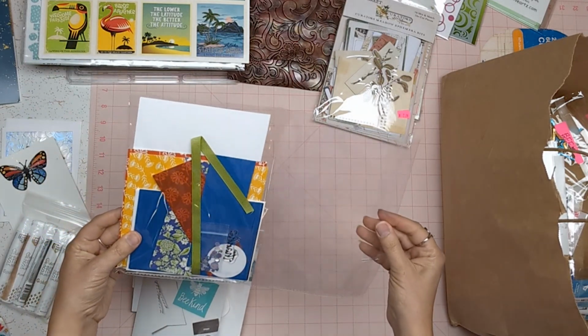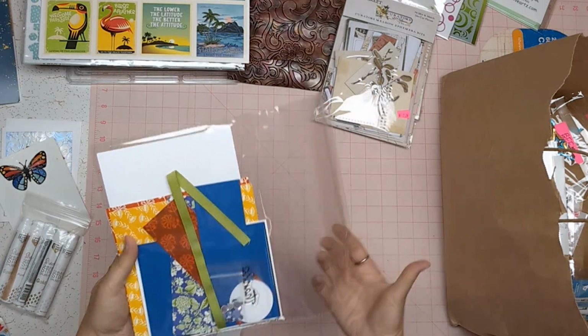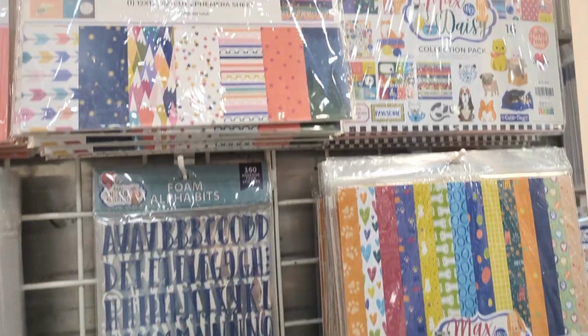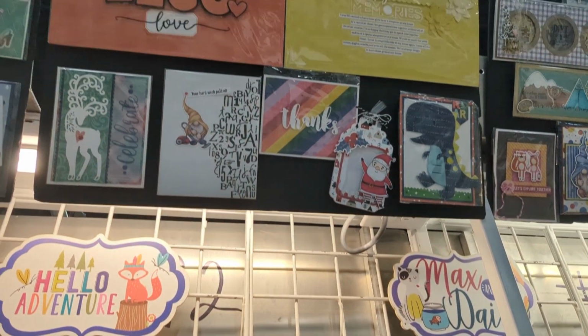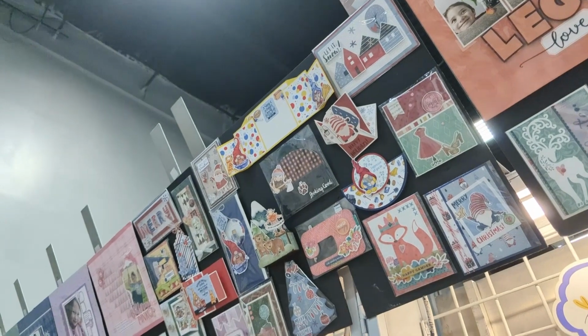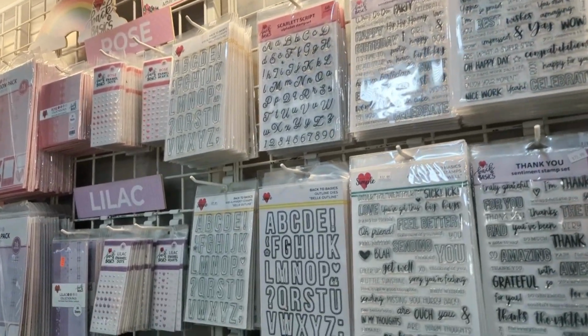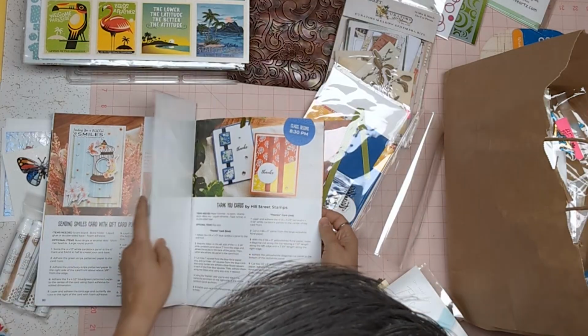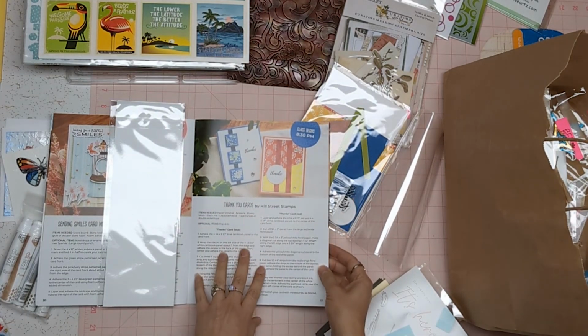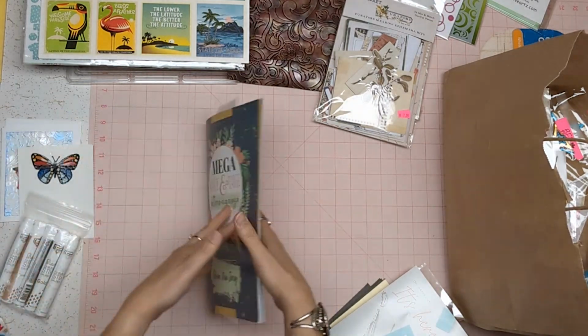This is another Make and Take. Oh, Hill Street Stamps. Let's see. Oh, here it is. Thank you cards by Hill Street Stamps. That was the 8:30 class. I couldn't believe it, so it was 4 o'clock until 10:30. The last class was 10:30.